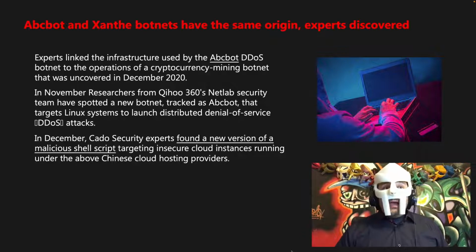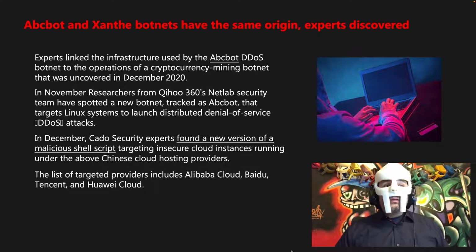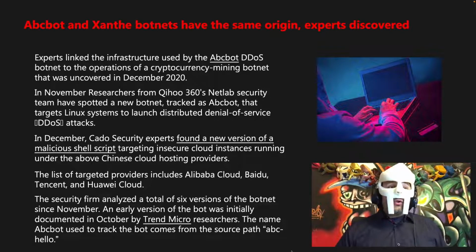In December, Cato security experts found a new version of the malicious shell script targeting insecure cloud instances running under Chinese cloud hosting providers. The list of targeted providers includes Alibaba Cloud, Baidu, Tencent, and Huawei Cloud. The security firm analyzed a total of 6 versions of the botnet since November. An early version of the bot was initially documented in October by Trend Micro researchers. The name ABCbot used to track the bot comes from the source path ABC Hello.